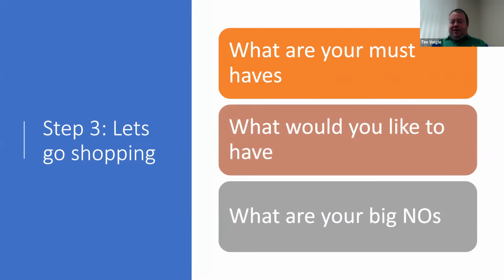Now, let's go shopping. This is what everyone wants to do. We want to go look at homes. We want to see what homes are out there, and we want to find that perfect home for you. Well, understand, what are your must-haves? What would you like to have? What are your big no's? And remember, the more in-depth you are in this market with limited inventory, it might be a little more challenging to find.